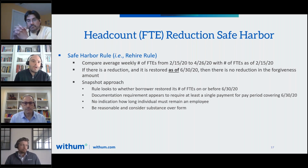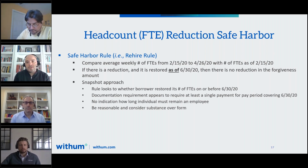So the next piece I wanted to cover is the safe harbor rule. And similar to Matt's slides, there's, in my opinion, a somewhat strange rule that was put into the law in the original CARES Act. We candidly thought that it would either be ignored or maybe it was some type of drafting error, but it has emerged again in the updated application.